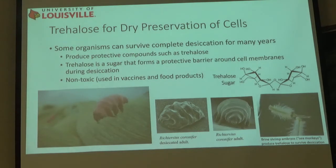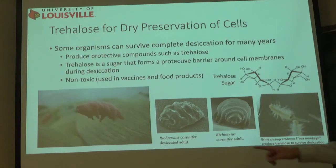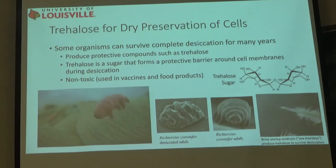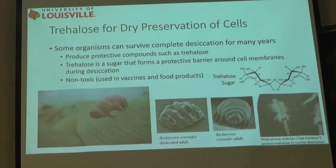And the idea for doing this is based on what we've learned in nature. There are actually organisms that can survive for years, decades, in some cases centuries, as a dried powder. One of the more famous ones are water bears, or tardigrades. Some of you may have heard of tardigrades. This is a tardigrade here. Very common, they're all over the place. Virtually indestructible. Other than that, not too interesting. Don't do a whole lot. They're very small, but they can withstand extreme high temperatures, low temperatures, and high doses of radiation. They're very hardy.